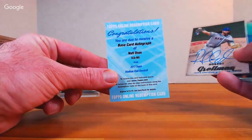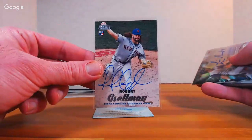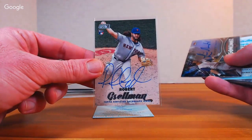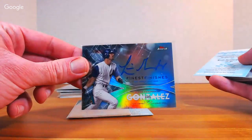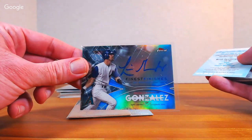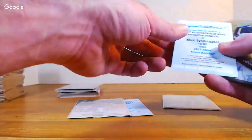Matt Olson, redemption. That's a base out of Stadium Club 2017. Gesselman, rookie auto for the Mets out of Stadium. Luis Gonzalez. Finishes auto for the Diamondbacks. Beautiful.